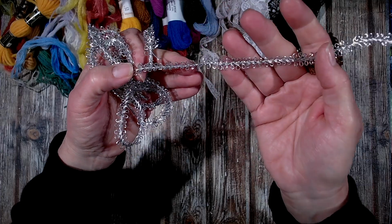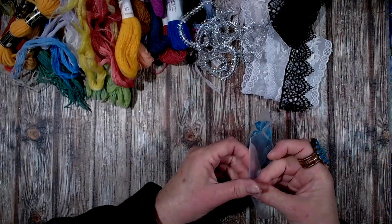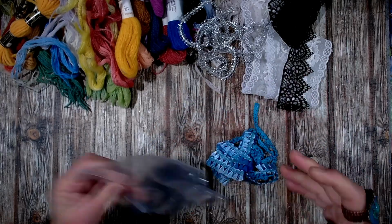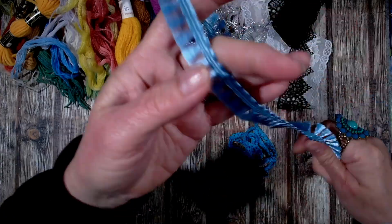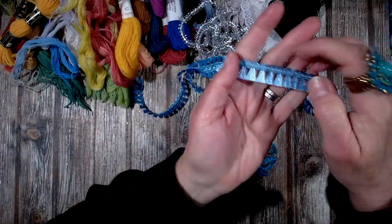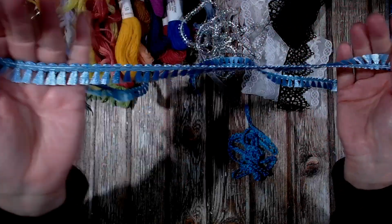It's a really loopy silver trim. There was some really cool blue coloured trim in here. Look at this one, like a tassel-y trim. That one's really cool. Really pretty tassels on that.